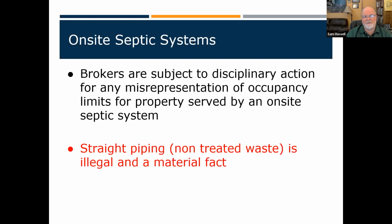We'll talk about misrepresentation in chapter 7. Okay. So you're going to be subject to disciplinary action if you didn't check this out. You can't be a lazy broker. You just can't. You need to be on top of your game and be checking this out. Trust but verify, right? Verify, verify, verify. Find out. Okay. You need to be able to do that. Do we have city water and city sewer? I don't know. Let's check. Do we have a leach field? Do we have on-site septic? Let's check.